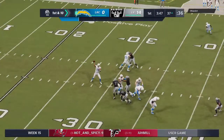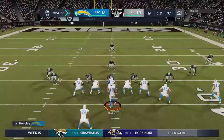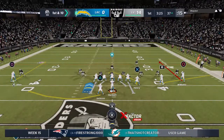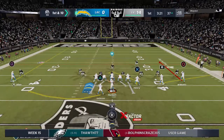And let's face it, what we just saw there, not a surprise, is it? I mean, this is what he does well. And if you don't tackle him as soon as he catches the ball, this is the end result. Big yardage afterwards. Got the speed, the agility, so good with run after catch. And we're only in the 1st quarter, so they better get a handle on that quickly.